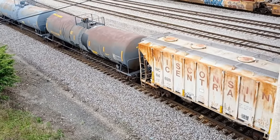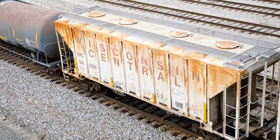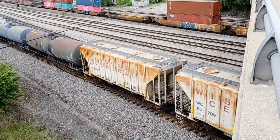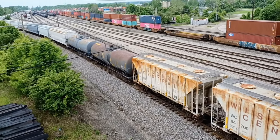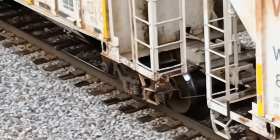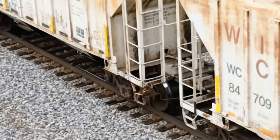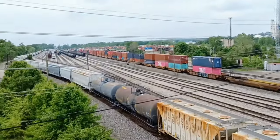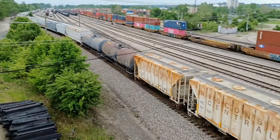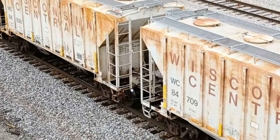Wisconsin Central. I've got relatives in Wisconsin. Hey, everybody from Wisconsin. And yes, that was in Wisconsin at one time. She's coming to a stop. There she goes. Norfolk Southern stopping down, slowing down to pick up, drop off. Beautiful.